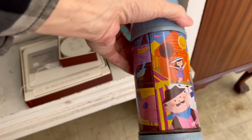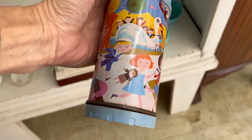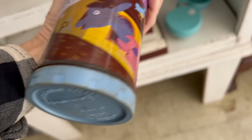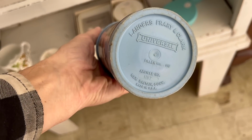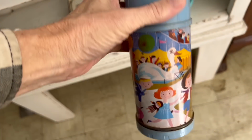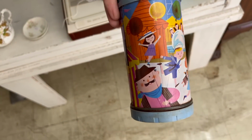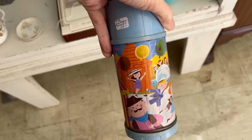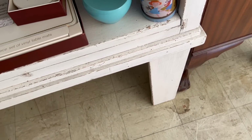This vintage thermos is awfully cute. Looks like the kids are at a fair of some sort. This is actually one of the Universal companies, which was a different line, not the same as this Aladdin thermos. Thermos was actually a trade name of Aladdin, even though we tend to call them generically thermoses these days.